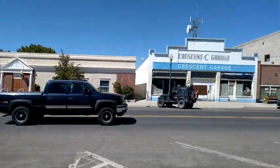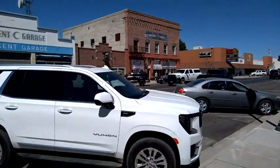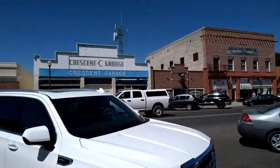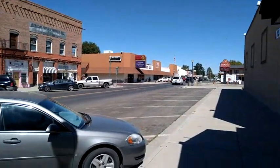And then I'm thinking from here, I might boot scoot over to Lovelock. It's about an hour and a half from here. Not too bad.